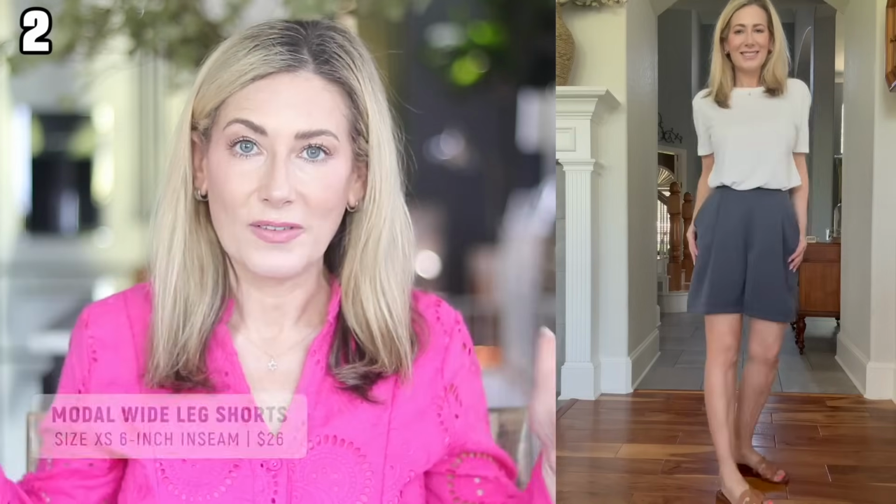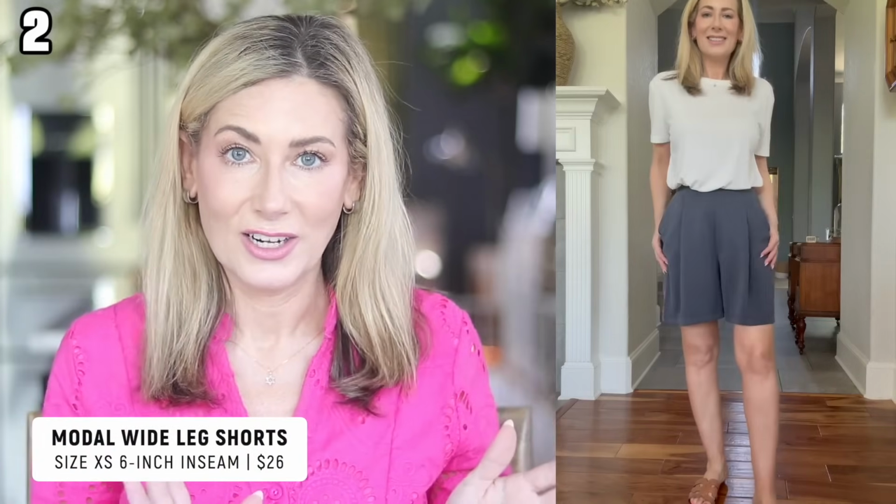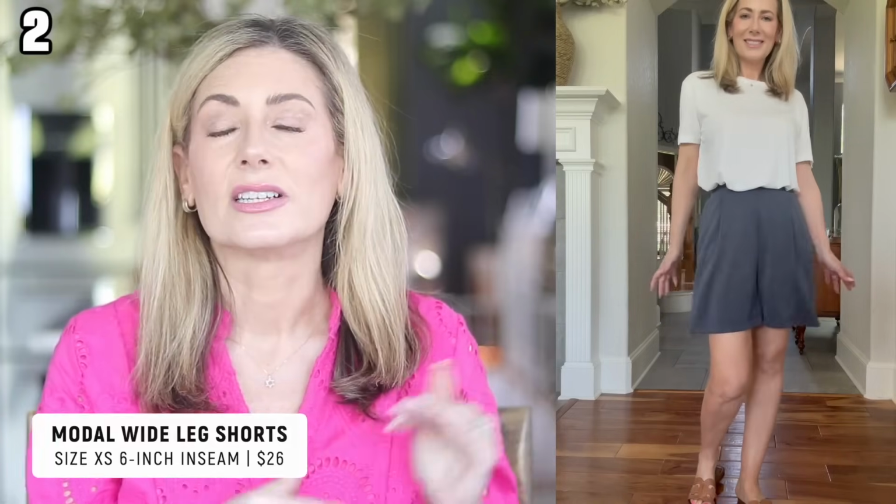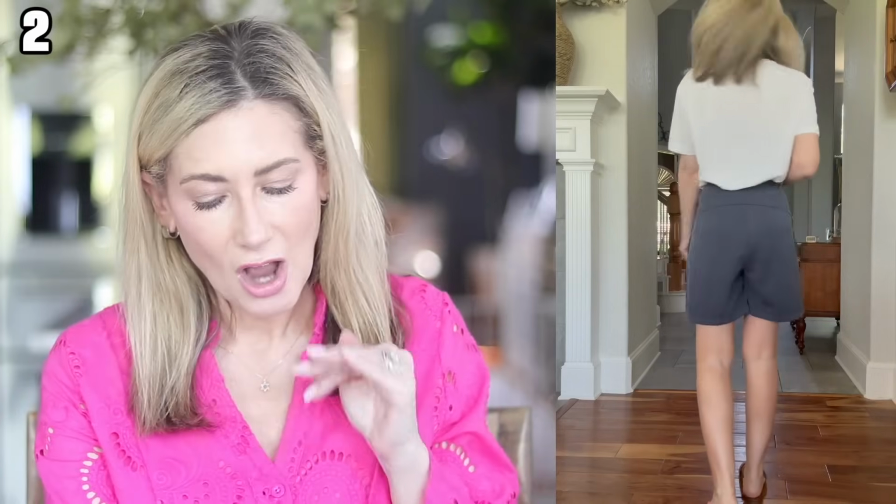This is definitely more of an A-line silhouette. Same material as those amazing pants. I'm wearing these in the 6-inch inseam, so they're a little longer. If you like a longer, not quite a walking length short, but they're a little bit longer. They also come in a 4-inch length, tons of colors. I like the flat front, the pleats, the pockets. If you are like me and you're like, I don't know how I feel about shorts, give these a try. I think you will love them.